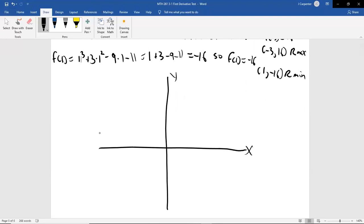So our heights need to go pretty high, up to 16 and negative 16. Let's just go in even numbers: 2, 4, 6, 8, 10, 12, 14, 16. The x values, we got 1 and negative 3, so we don't really need to go very far out on that. So we got negative 3, 16. That's left 3, up 16. There's our relative max. We got 1 comma negative 16.